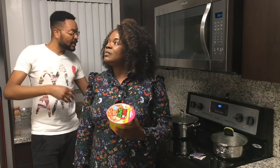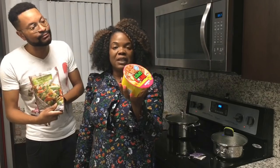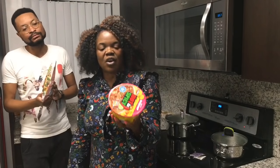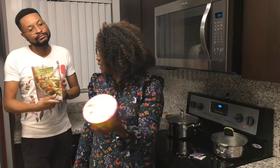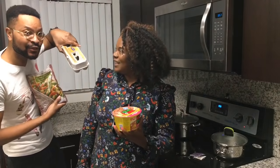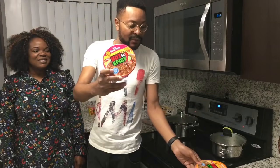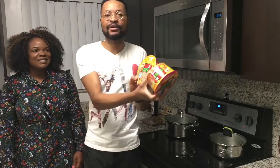But what we'll be doing today is cooking it with some frozen vegetables, and we're going to show you the process of how it goes. This dish will consist of noodles, mixed vegetables, carrot, peas, and corn. And don't forget, we have the eggs here too. Here we have the shrimp and the chicken flavor.